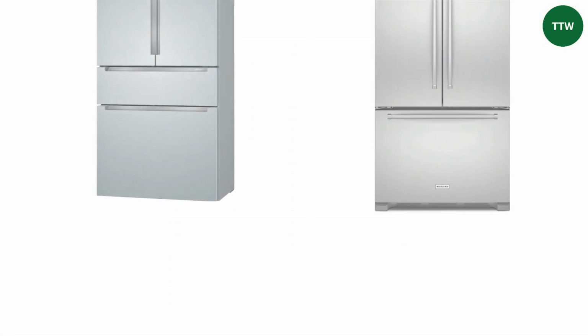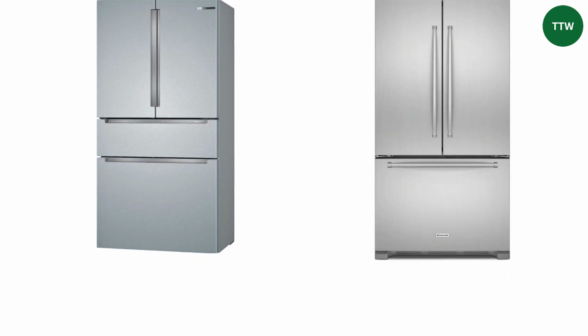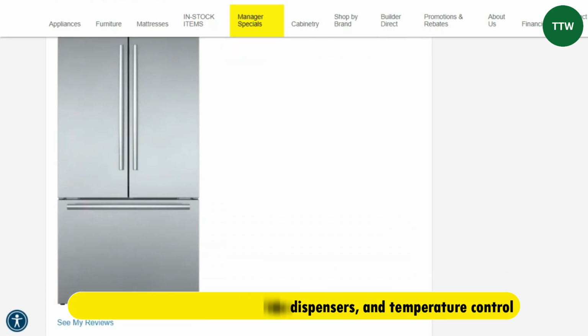Similarities: KitchenAid and Bosch refrigerator brands offer a range of options in terms of size and style, and have similar features such as adjustable shelving, water and ice dispensers, and temperature control.